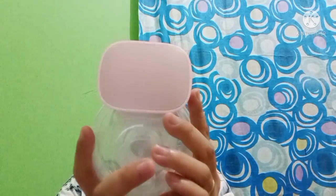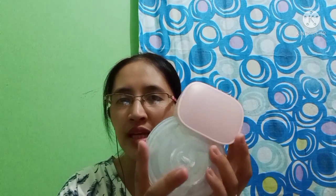By the way, this is S9 wearable breast pump. I don't know what S9 means. Basta yung S9. Siguro parang generation niya. Yan, guys. So, this is the one. Okay. Ito siya. Model niya is S9. And this comes in two different colors. The pink and the white. Ayun, sa dalawang color. Yan, I've chosen pink. Kasi, baby girl. Because of my baby girl. So, ayun, ito yung, I guess, the machine.